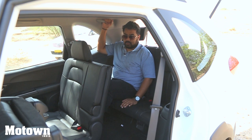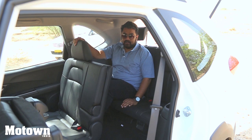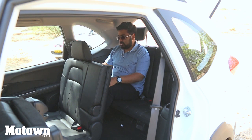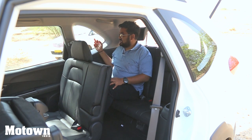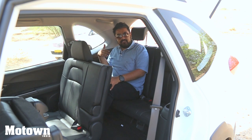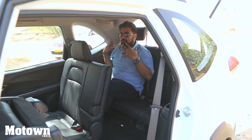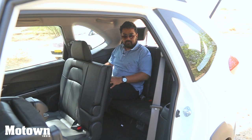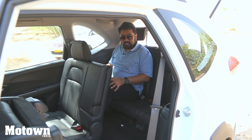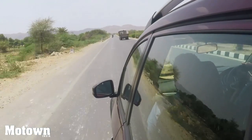You have handlebars over here, and of course the AC vents for the third and second row. You get the air right up to the third row, so definitely a well thought out cabin from Honda in this new BRV. And again, these windows provide a good view of the outside, and it's a very airy cabin. Brownie points to Honda for a very well designed, very comfortable, upmarket contemporary cabin. A few pointers we did give to you, but apart from that, I think it's definitely a really comfortable and really good place to be in.